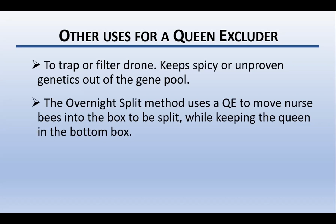The next morning when you come out, the nurse bees will have come up to the top box where the frames of open brood are. So that's part of the overnight split process.